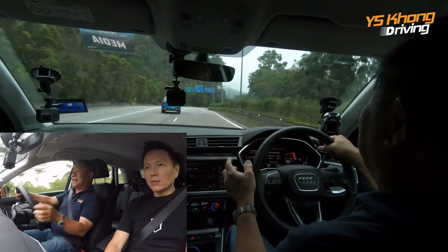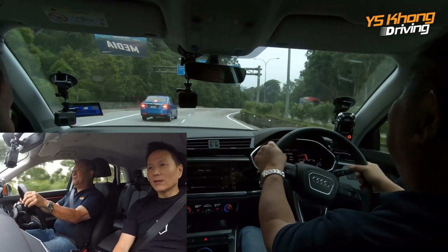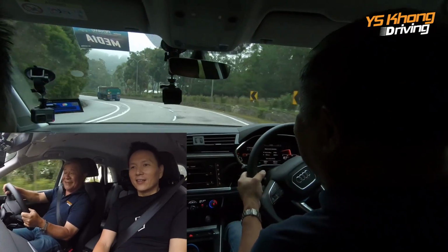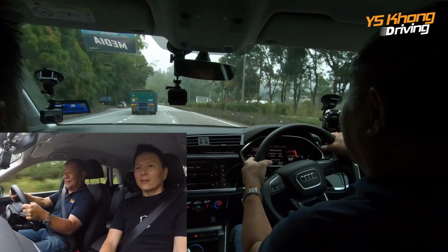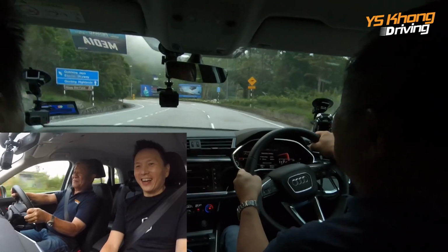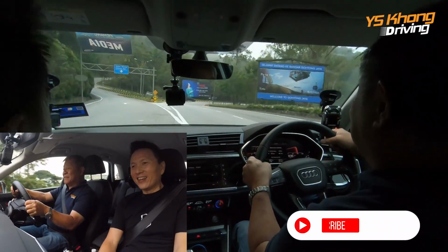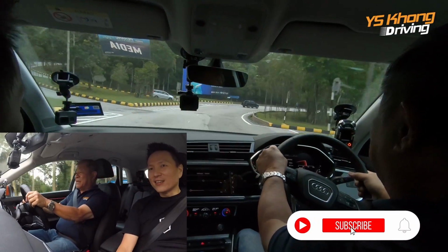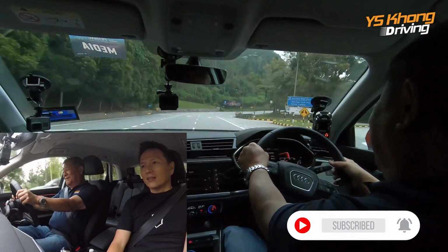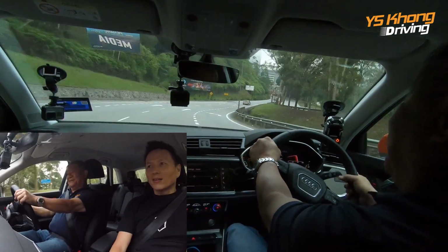So I can make the tire squeal and make it sound very exciting and very fast and very dangerous, you know. But no need for the drama, because people will be able to see whether you're fast or not fast. Making tire squeal is actually a sign of lack of skill.